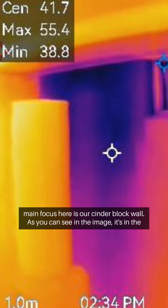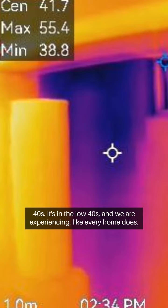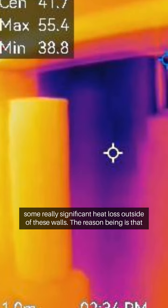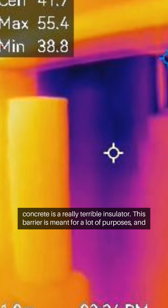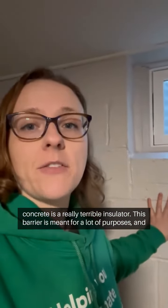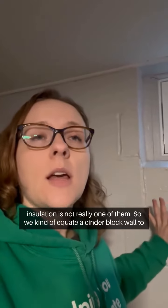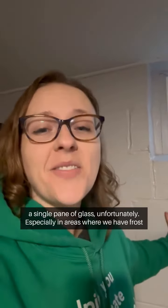But my main focus here is our cinder block wall. As you can see in the image, it's in the low 40s. And we are experiencing, like every home does, some really significant heat loss out of these walls. The reason being is that concrete is a really terrible insulator. This barrier is meant for a lot of purposes, and insulation is not really one of them. So we kind of equate a cinder block wall to a single pane of glass, unfortunately.